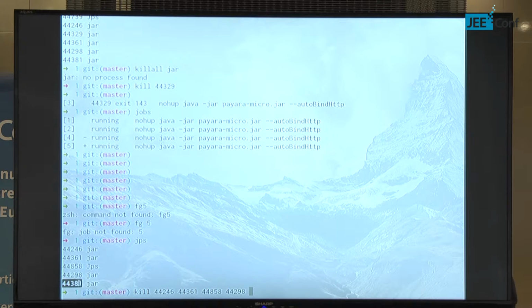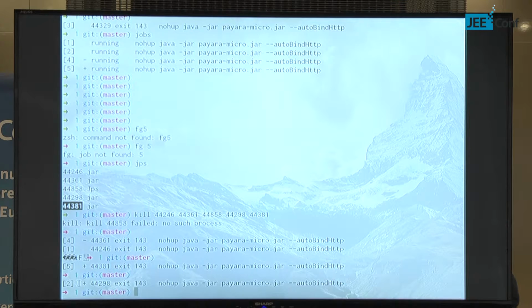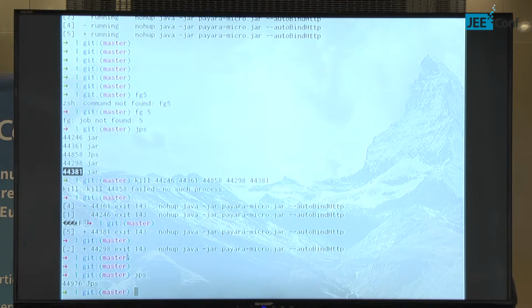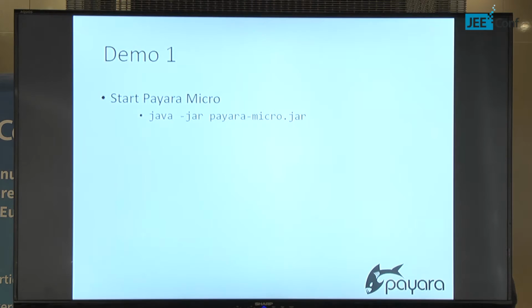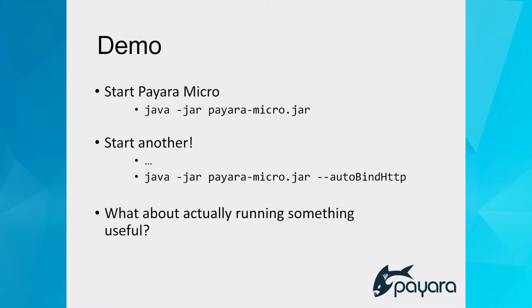I'll tell you why I'm being so insistent on killing all these in a minute. Okay. Cool. Right, so that was demo one. Let's go to demo two. We haven't actually shown anything deployed to it, so I haven't really shown anything particularly interesting other than that you can start a bunch of them without really thinking about it, without really planning ahead, and that you can react dynamically.